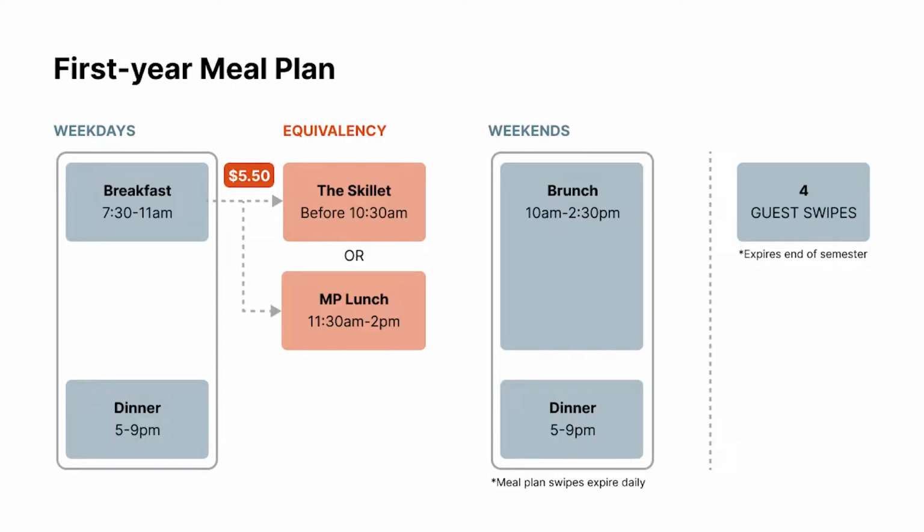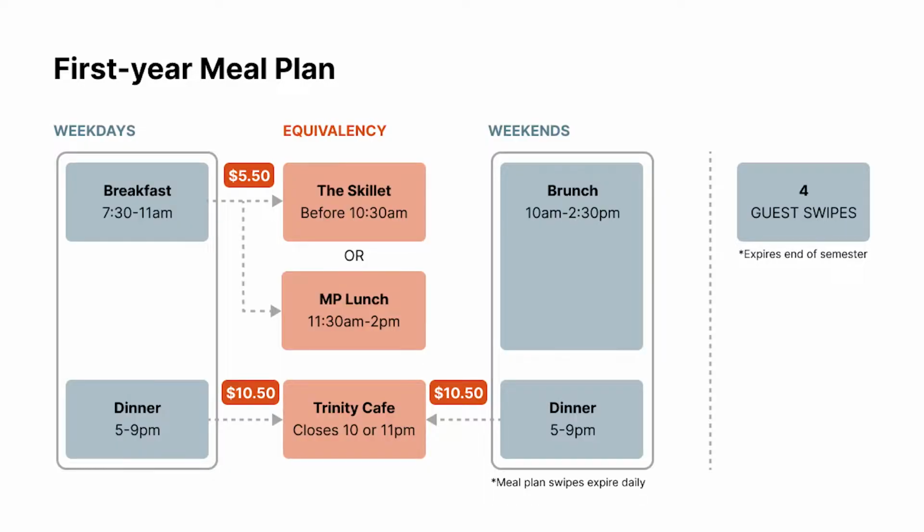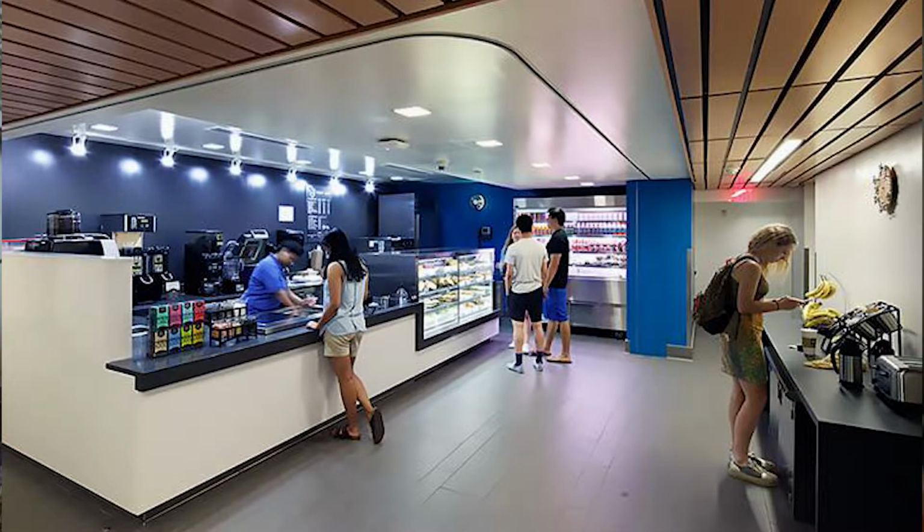Now, there's also this thing called equivalency. So let's say you miss your Marketplace breakfast, which shame on you because Marketplace breakfast is amazing. But let's say you miss it. Duke gives you back this thing called equivalency of $5.50 for you to use towards breakfast foods at the Skillet, which is on West Campus, or towards lunch at Marketplace. Now let's say you miss your dinner, then you get an equivalency of $10.50 at Trinity Cafe, which is a cafe below Marketplace.